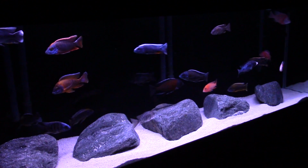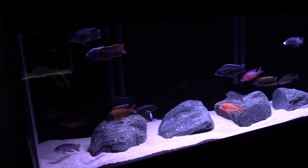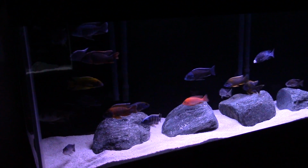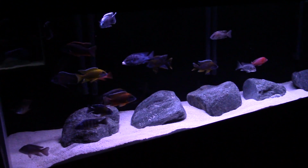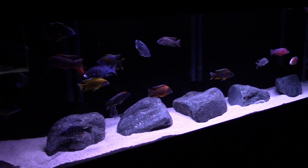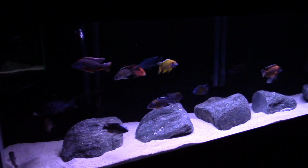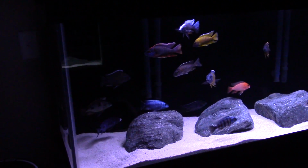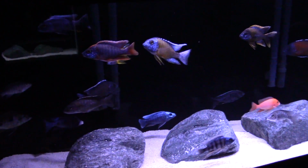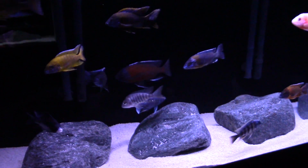A couple fish I've sold. I had an OB peacock that was beautiful, but was just not getting along with everyone, just chasing everybody constantly, so I did sell him. And my red empress, unfortunately, I lost, who was one of my favorite fish. But everyone else in here is doing pretty well. New additions, there is that electric blue right there that I got at ACA that you might remember is in there.